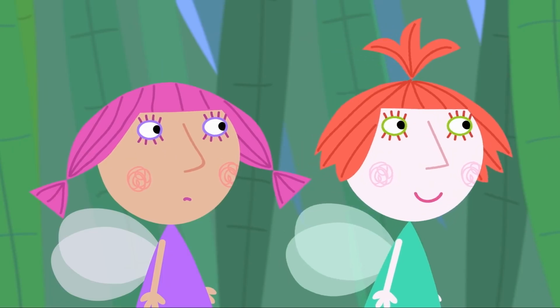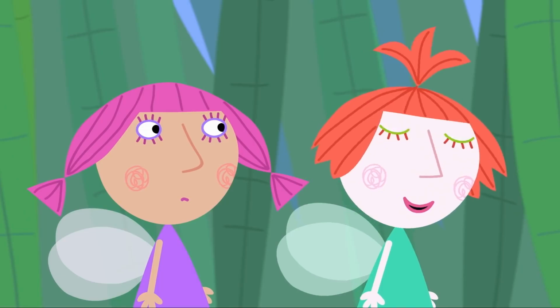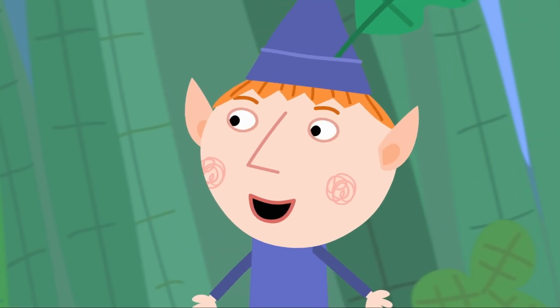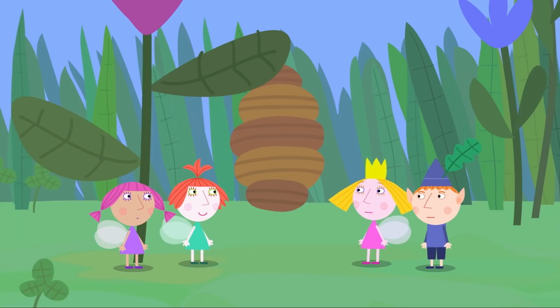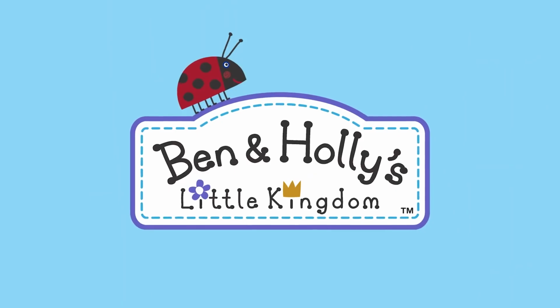It's a cocoon. Caterpillars make them. So, is Betty Caterpillar inside? Yes, but when she comes out, she won't be a caterpillar anymore. What will she be? Maybe a frog. A frog? Or maybe a bird. I see. Betty Caterpillar's going to turn into a bird. Then she'll fly.